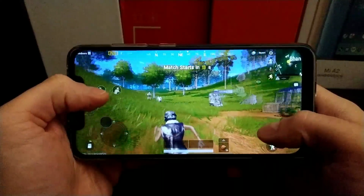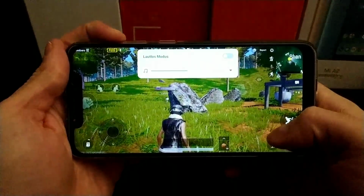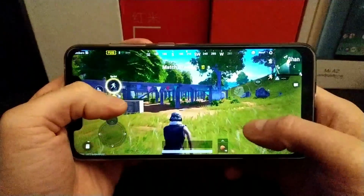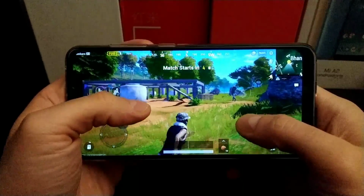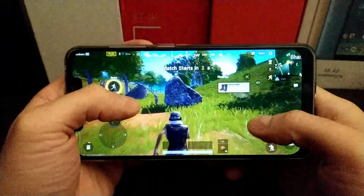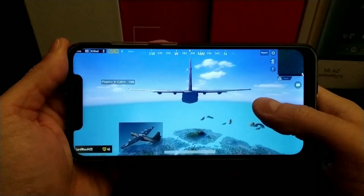It can play everything you throw at it at maximum details easily. And with this price tag, you can't really go wrong anyways. For around 300 bucks, that's a bang for your buck, really. If you are looking for a high-end device with a good battery life and overall good system performance and graphic performance, this device is the one to go for.